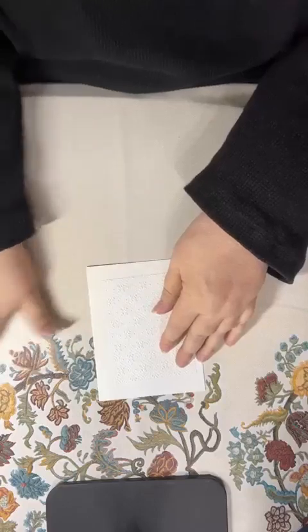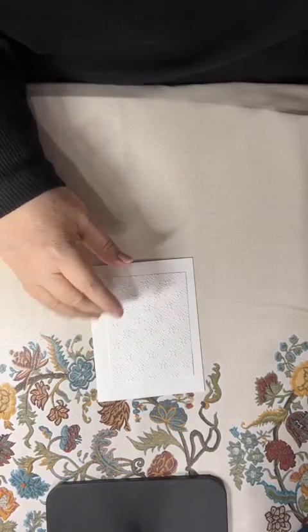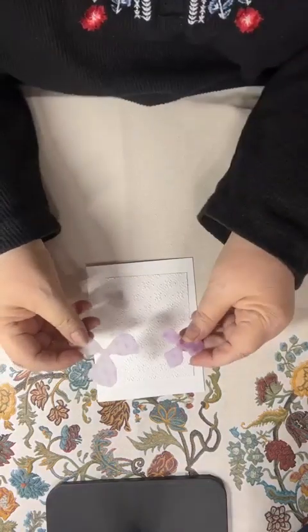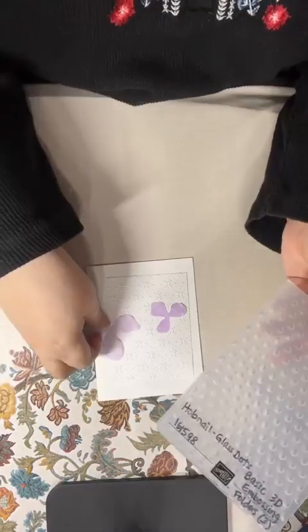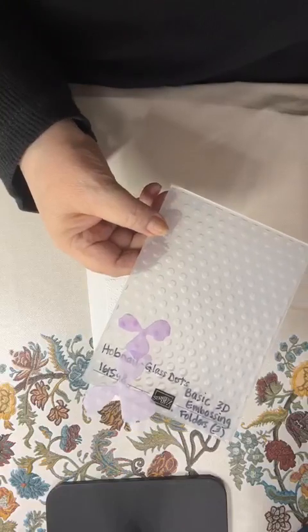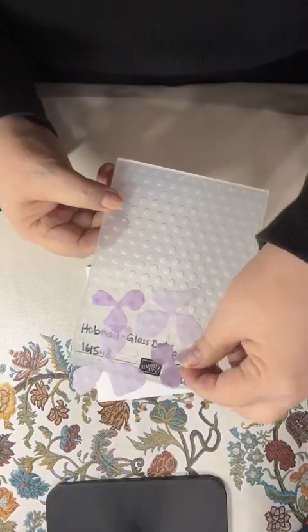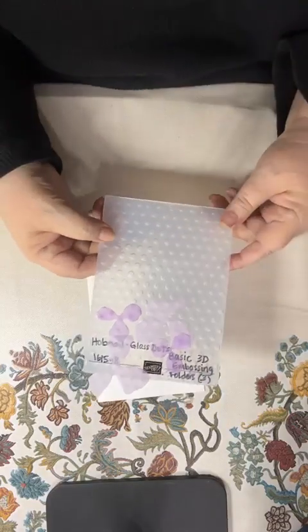All right. And then let's see, what else do we have? Here's the other pieces I was telling you about. These are the ones that I went ahead and colored. And then I used this Hobnail Glass Dots, this one right here, to make this really pretty design on there. Look at how pretty those little dots came out. Aren't those pretty? They're not really overpowering. They're kind of delicate, but you can still see them. And I think that's awesome. I think it gives it just that little bit of texture that's really cool. So that's what we're gonna use.